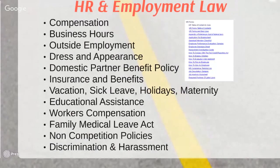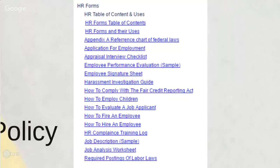It does seem like, if you're discriminated, it really does seem like it kind of falls into one bracket, doesn't it? Well, at any rate, have your forms. Here are some of the forms that we have.